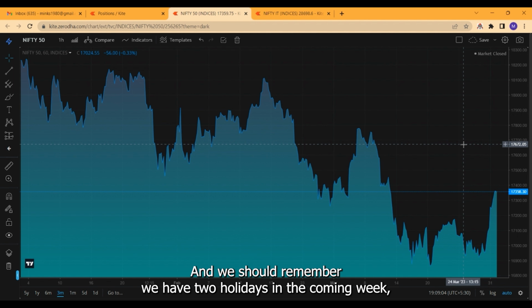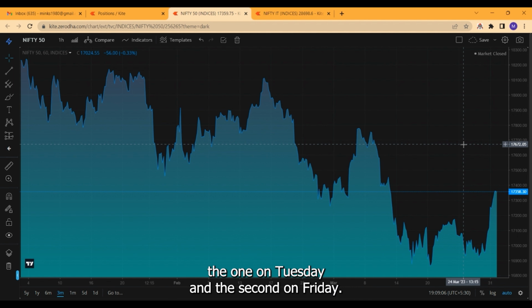And we should remember we have two hot days in the coming week, one on Tuesday and the second on Friday. So this will definitely be a truncated week. So just try to do whatever you want to do intraday.